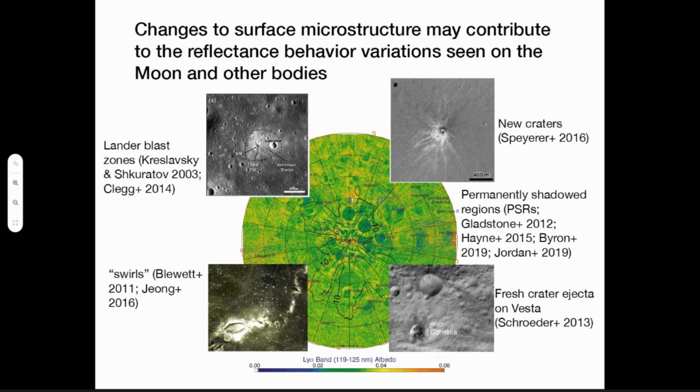And since we're targeting the South Pole for human exploration, I just want to highlight here the uncertainty that still exists in the role of enhanced ferrocastling and porosity in contributing to the darkening of PSRs in the far UV as observed by the LRO LAMP instrument. It seems likely that some amount of ice is required to explain the far UV spectrum and other measurements, but the exact amount depends to some extent on the porosity assumed for these regions.